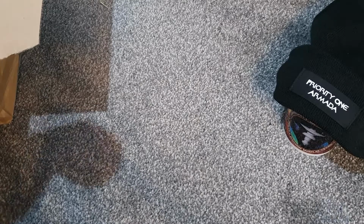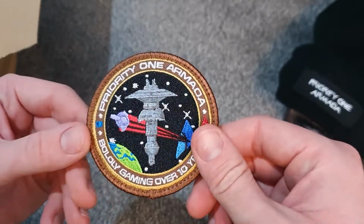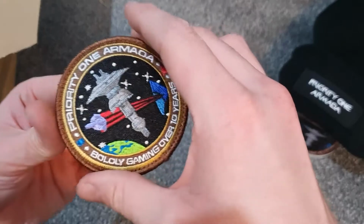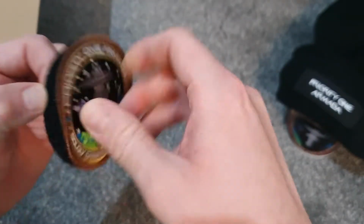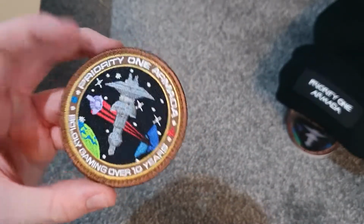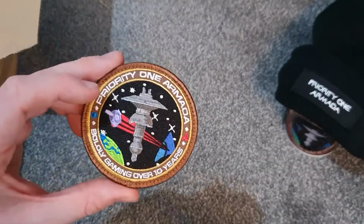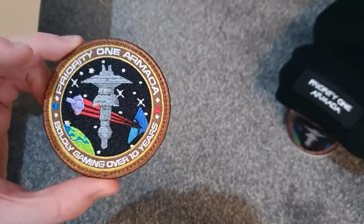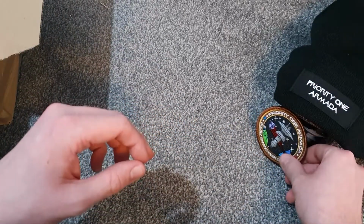Okay, next we've got a very cool Priority One sort of arm badge. It's even got Velcro on it. That's really, really cool. It's proper patchy. Look at that. So if you've got a cosplay and you're a member of our fleet, you could always attach it to your cosplay. Like, I'm going to be making an Enterprise cosplay that's going to have one of these on, which is really, really cool. Okay, we'll put that just there.